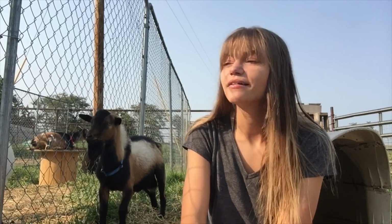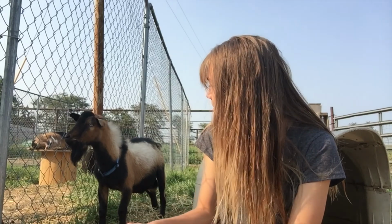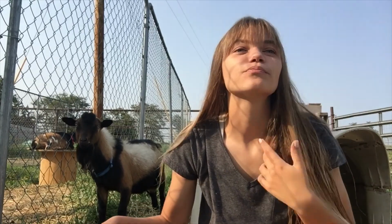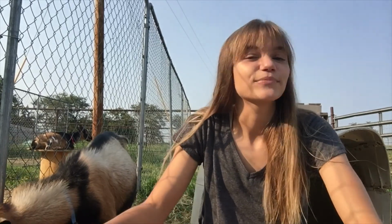There's the Rock right there, sniffing out Lily. Hey Lily, come here. And Jasper's hiding back there, you can see his little ear. Alright, so in today's video I'm just going to be explaining how we do breeding season here and the signs to look for in your does if they're in heat and your bucks if they're in rut. So let's get started.